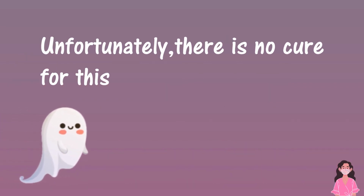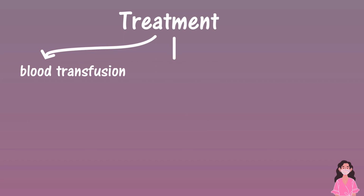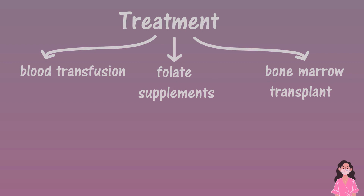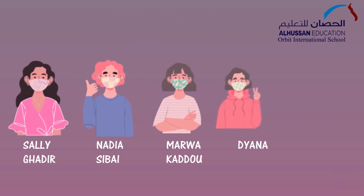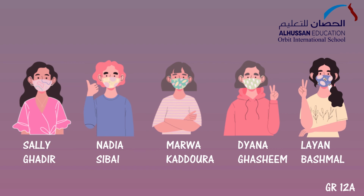While unfortunately there is not a cure for this disorder yet, treatment mainly involves regular blood transfusions and folate supplements. Bone marrow transplant may help treat the disease in some people, especially children. Studying mutations and genetic disorders is a large and important field that we all should try our best to play a role in.